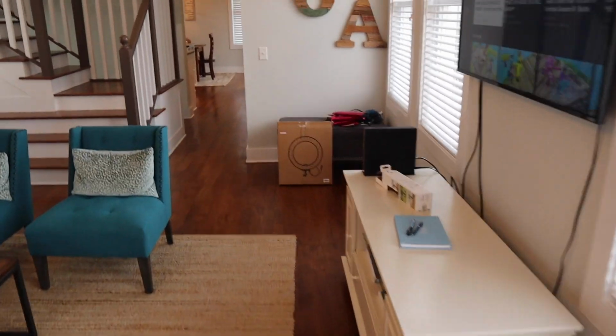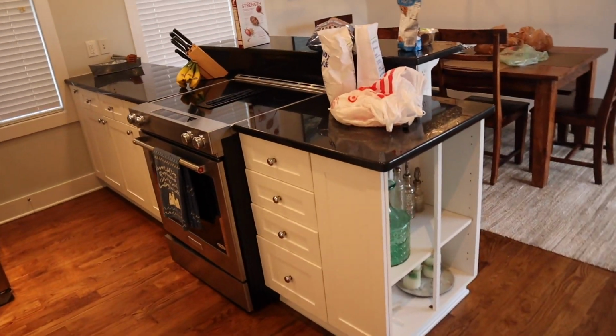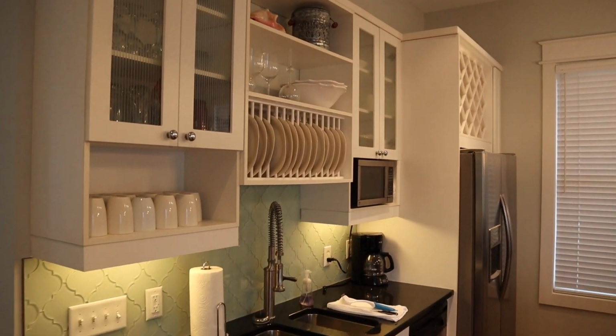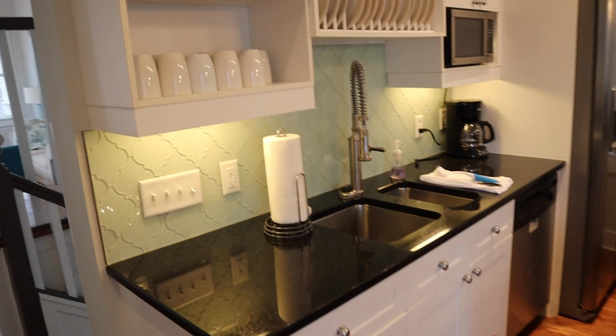All right. So now we will go to the kitchen. We're not gonna look at that. Alrighty, this is the kitchen. I wish I had a lens that could zoom out more. I need to invest in that, so I'm sorry guys. They have tons of mugs, glasses.